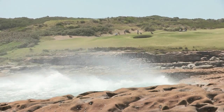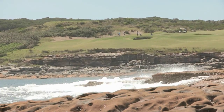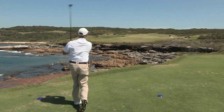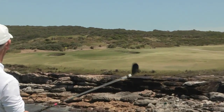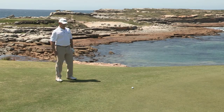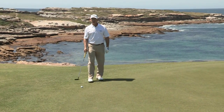Often we have the whales going past, and that's always an attraction as well. So it's a spectacular hole, and depending on the breeze, that's going to affect how we play the hole. 188 metres, it's all carry across the ocean there to the green, and today with a northerly wind, I'm going to have to start the ball out on the north side, let the wind bring the ball back onto the green. Just on the front edge, almost. All right, I'll hit my hybrid here about 210 metres, allowing for that strong crosswind.